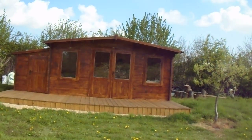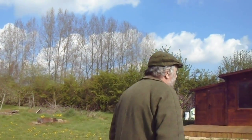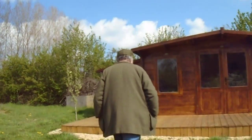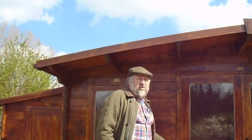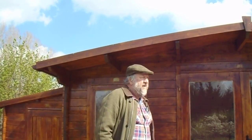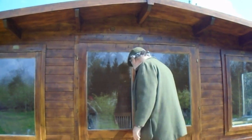I'm not going to say what this cost, but it was a significant amount of money. I could have got it cheaper if I had done a lot of work myself, but I'm an old man with a bad back and a reasonable amount of money. Put it this way, for what this cost me, Julia and I could have had a holiday in New Zealand for 6 weeks. Anyway, so here we go.